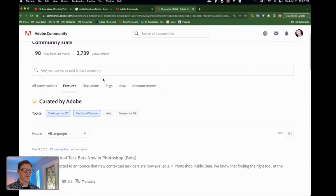When we have new features available in the beta, we'll put a post in here and we'll pin it and feature it and give you a place that you can see what's new, and also give us feedback. So you'll be interacting directly with the product managers that are developing that feature. We'll have the development team and QE coming in and interacting with you and responding to the things you have to say so that we know that we're building things in the right way. So that's one way that you can give feedback.